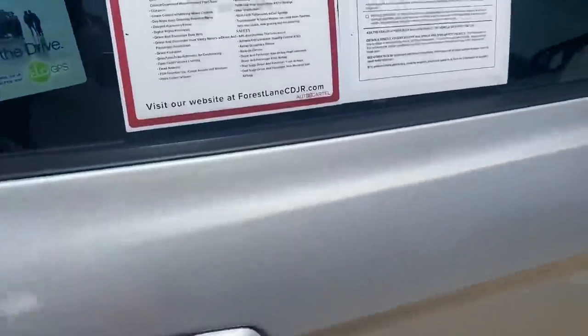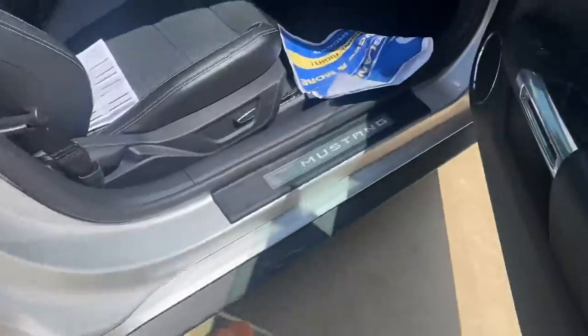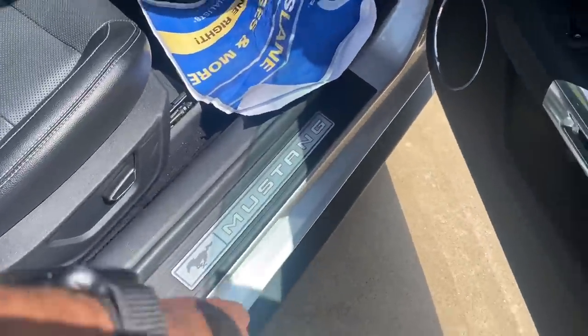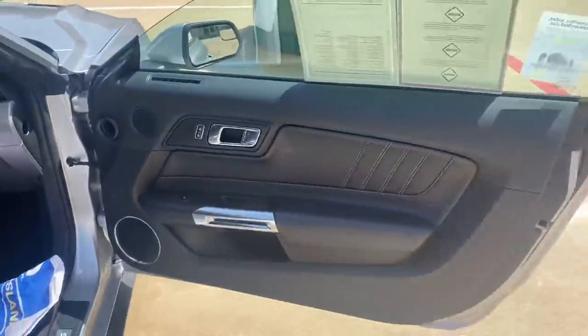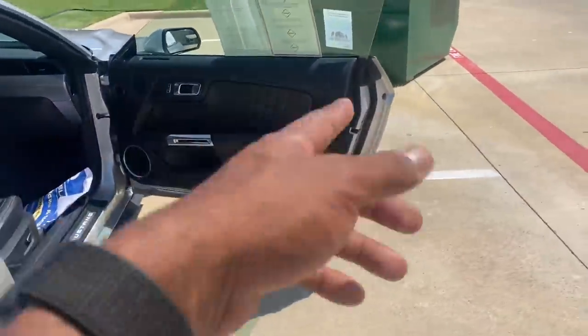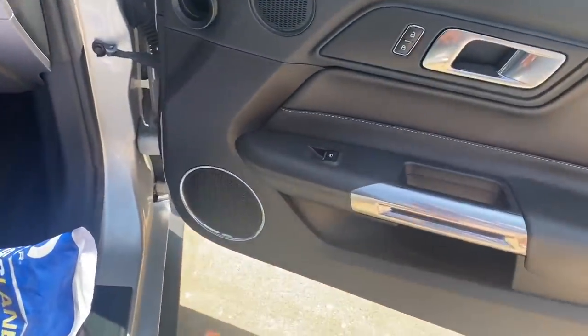Let's open the door. Of course, this is a convertible. Of course, you got Mustang right here on the door. Of course, it's a two-door car. One thing I don't like about two-door cars, man, you gotta be careful when you open these doors. These doors come all the way out, you will hit the car next to you. This sound system do sound good.